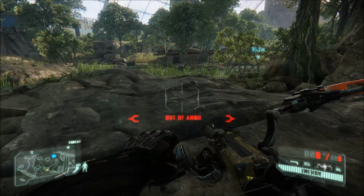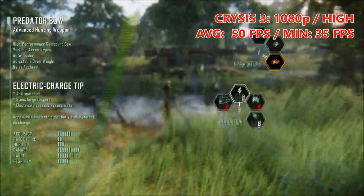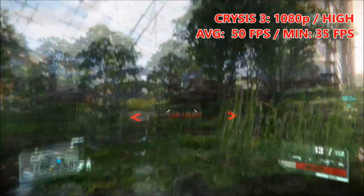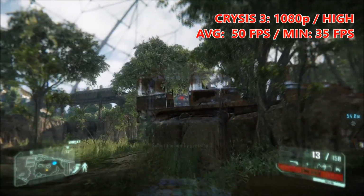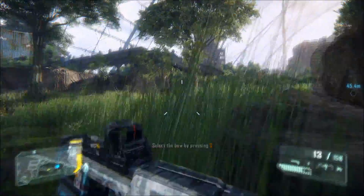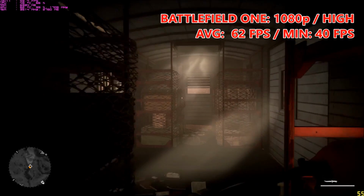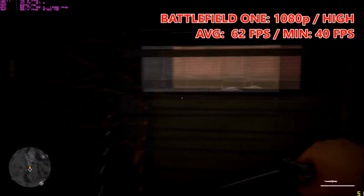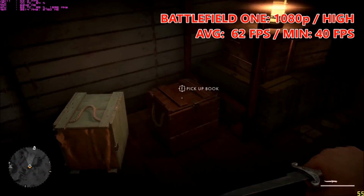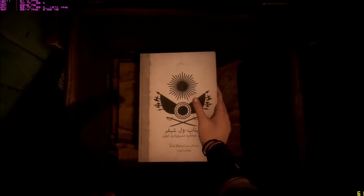Keeping on the Cry theme, we've got Crysis 3 on the high preset with 2x SMAA and 16x anisotropic filtering. This returned a result very similar to Far Cry Primal, with an average FPS of 50 frames per second and a minimum hovering above that 30 FPS threshold at 35. We'll run Battlefield 1 on the high preset, and this allowed an average frame rate to creep above that 60 FPS, which is what you want if you're going to be doing online multiplayer. The minimums, we did see a few dips to around about 40, but they were fairly infrequent and it certainly didn't detract from the gameplay experience.